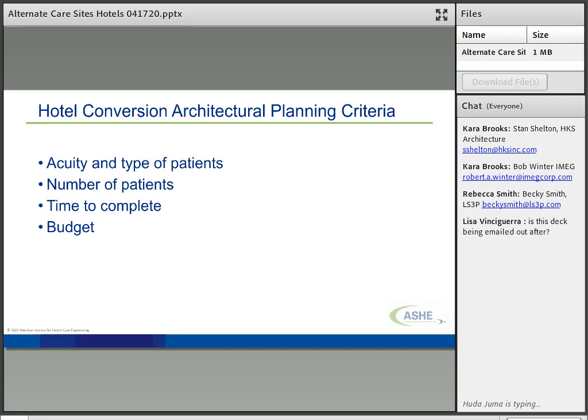Second issue is what's the number of patients? And the forecast that we were hearing across the country was staggering. At one point in time, we were following a forecast that said 40% of the United States population was going to contract COVID-19. And with the 7 or 8% death rate associated with that, the math was staggering. And that's what led to many of these conversion studies where we began to think about 1,000 beds, 1,500 beds, et cetera. Time to complete is also an issue. We can do anything if we have enough time, and we can do anything if we have enough budget. So understanding what both of those aspects are, those constraints actually, are critical to doing the planning process for this.